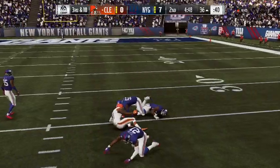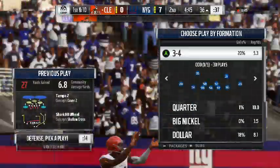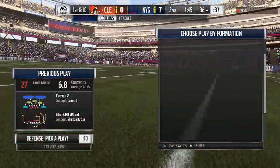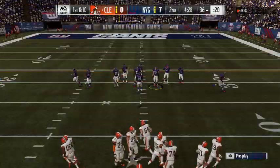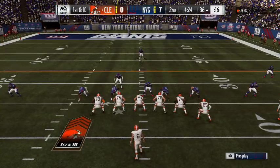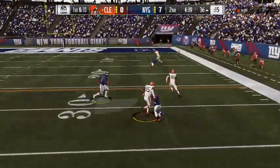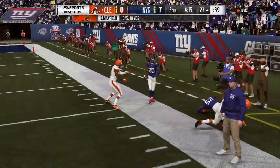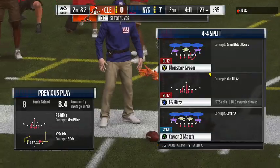Going to throw right side here, complete. And they'll get this well past midfield before being stopped just before the 35. A very solid gain of 27. So from the 36 now, 1st and 10. Mayfield on 1st down. To the right side and complete to Njoku. And he'll be brought down at the 27-yard line. A good pickup there. 8 yards on the 1st down completion.